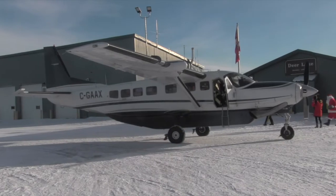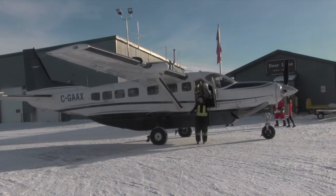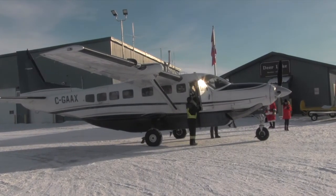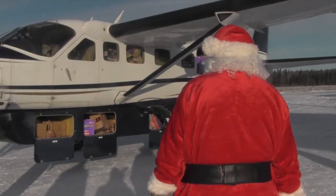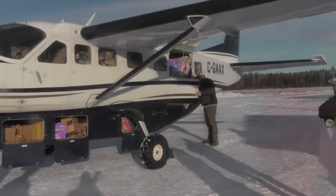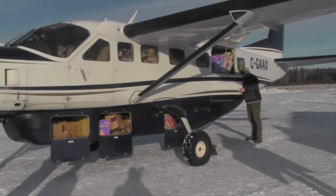This is James with Net News Ledger. We're in Deer Lake, and a caravan loaded with toys has just landed at the Deer Lake Airport as part of North Star Air and the RCMP with Toys for the North. As you can see, Santa Claus is doing a supervisory role in unloading the plane, which is stuffed to the rafters with all of the toys.